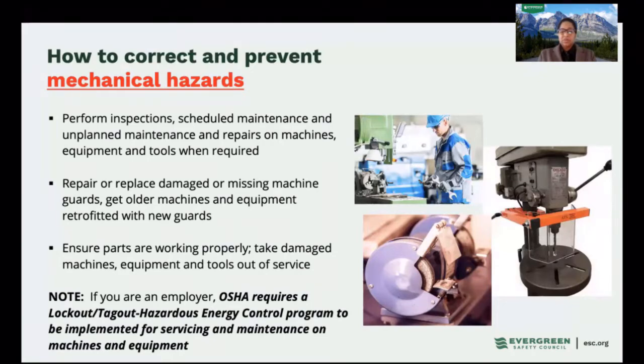And I have another note here for employers. So if you are an employer, OSHA requires you to have a lockout, tagout, hazardous energy control program implemented at your workplace for servicing and maintenance activities on machines and equipment.